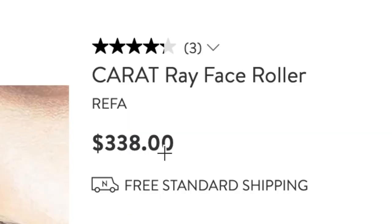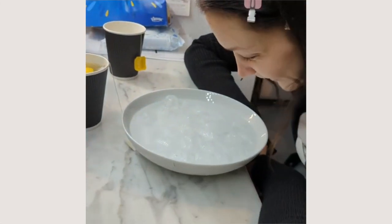It's called the Rifa Carrot Face Roller, and this retails for $338 on Nordstrom's website, which is absolutely mind-blowing. I could never imagine spending that much money on a facial roller that has no other benefit besides rolling. So we're gonna opt out of that and try one of her other much loved skin hacks, which is ice bathing. This is the most reluctant I've been to trying a trend or trying a facial technique, and she literally has been seen with a bowl of ice water dunking her face into it, which sounds crazy.